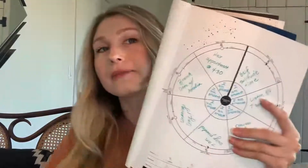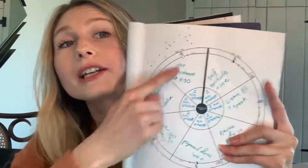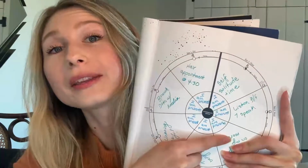And what I really like about this is that you have an endpoint. You have a completed cycle within that month. So you have 4 completed cycles, which I believe takes out the overwhelms of life because we have a finishing point within each week. It's easier to move on to the next week and the next week after that.